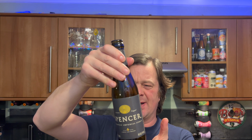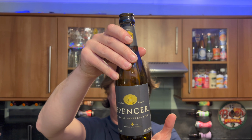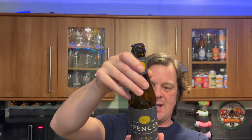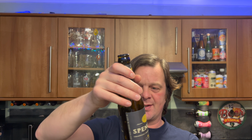So as soon as I saw this, I picked it up, I chose it on the website, and I'm so pleased I did. The ingredients are water, malted barley, hops and yeast, and that is it. That is it. It's tremendous. It really is. If you've got a spare few quid, they're based in the St. Joseph's Abbey in Spencer, Massachusetts.